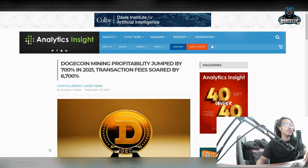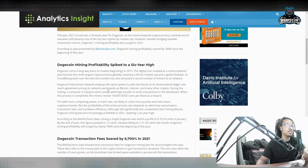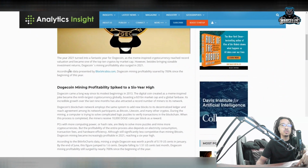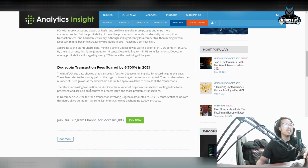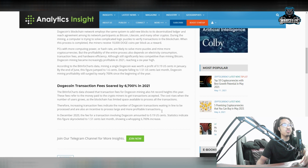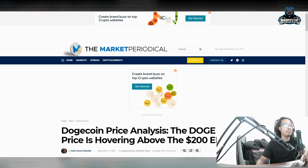But anyways, on a good note here, Dogecoin mining profitability jumped by 700% in 2021. Transaction fees soared by 6,700%. So it's good that we have a lot of mining. Transaction fees are going higher, but remember, they're also doing updates on Dogecoin right now. So 1.14.4, I think it was 1.14.4 or 1.14.1, something like that. But they're doing that, and that's going to lower transaction fees and heighten the transaction speeds. So Dogecoin has a lot going on for it in the near future. So I really wouldn't be too worried about all that transaction fees and stuff. Dogecoin is doing fairly well, especially with the mining profitability.